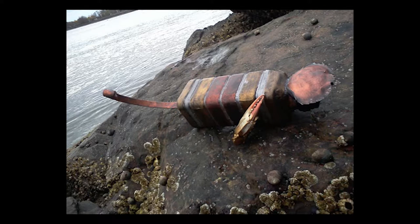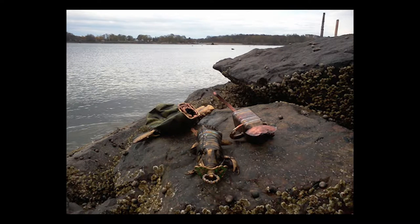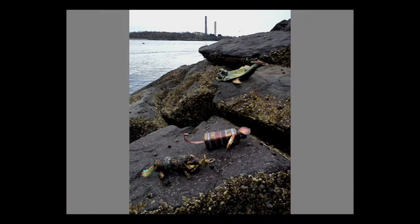So I'm just going to go through some of these. This is one of the first invasions that I did with these guys. You can see that this is how old this is. You can see the two towers at the Salem Power Plant instead of one that's only there now.